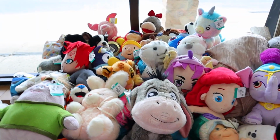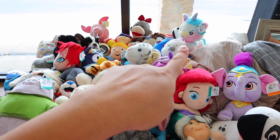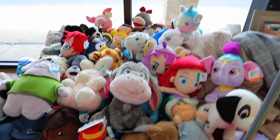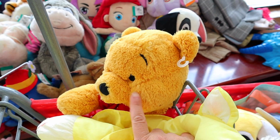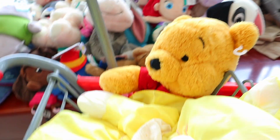They're so stinking cute. That one pops up to me. Which one pops up to you? But these are the ones we are taking. I had to have this Pooh one. It looks like a vintage one. I don't feel like they make him like this anymore.